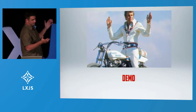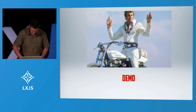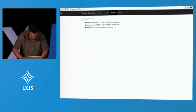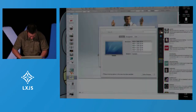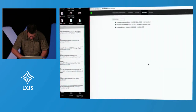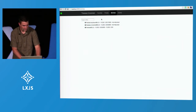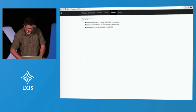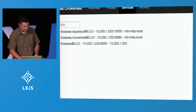So, demo. Let's see here. OK, so if I can just find my mouse. Oh, there's my mouse. Okay, so this is what Crow's Nest looks like. It's kind of hard to see. I apologize. As we all know, we're having some projector difficulties.